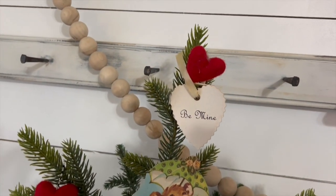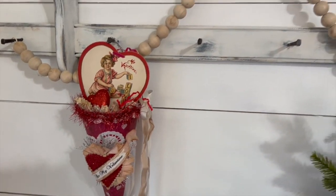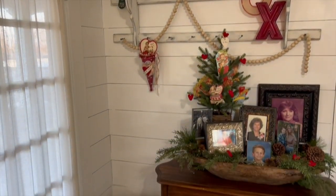But you can kind of see what I've done. So that's just a great idea. If you have trees up, you can just place your old vintage Valentines inside. I think it makes for such a sweet display.